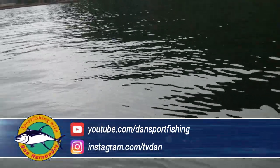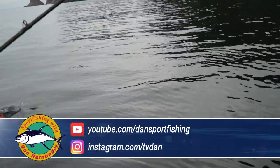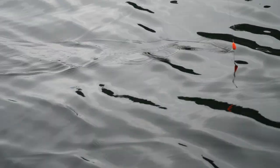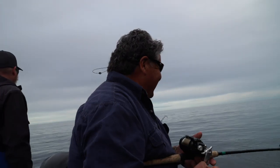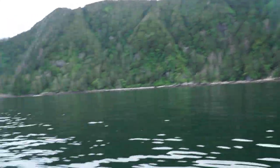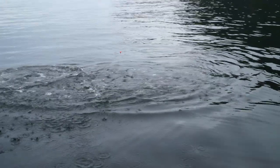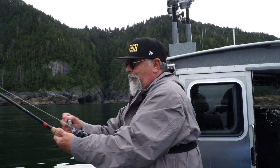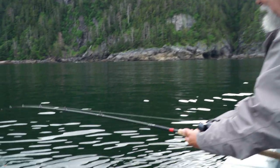Having some fun with this fish. There he is. Jimmy's on too. Yeah, buddy. So we made the drive out here because he knew the fish were here. Drop it down and wind back up. All right. Here's Jimmy's fish.